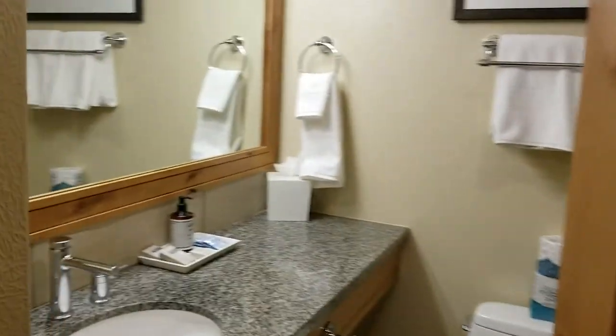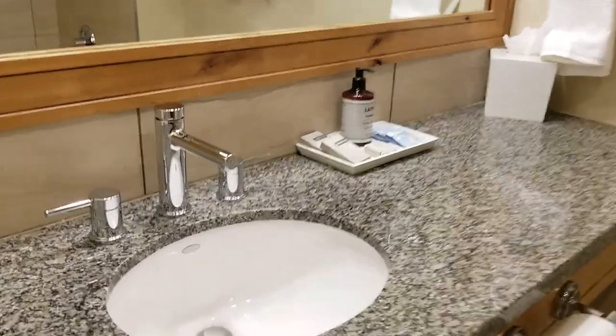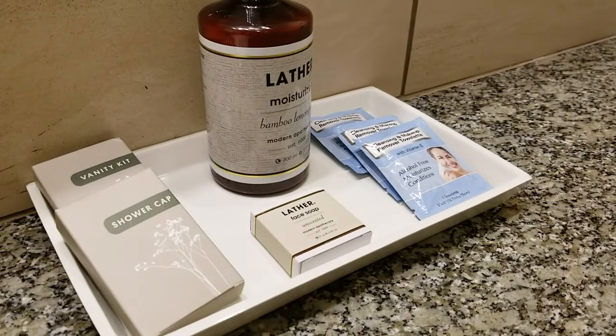Got your safe and your ironing board and your iron, lots of hangers, your luggage rack. And let me take you into the bathroom here. And I will say one of the first things I noticed about this hotel is how clean it is. And I love, love, love a clean hotel. So that's something that really, really stands out to me. And I really appreciate that.